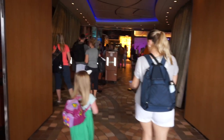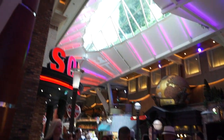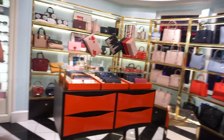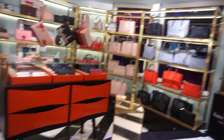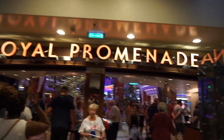Right when you walk in, it's magical. It literally feels like you're in a mall or an airport. Nothing even close to feeling like a normal cruise ship. There's a pizza place, there's a pub bar that seems very Irish, Ireland style inspired. There's also a Michael Kors, there's a Kate Spade. So many things on deck 5 right when you walk in, and it's just overwhelming.